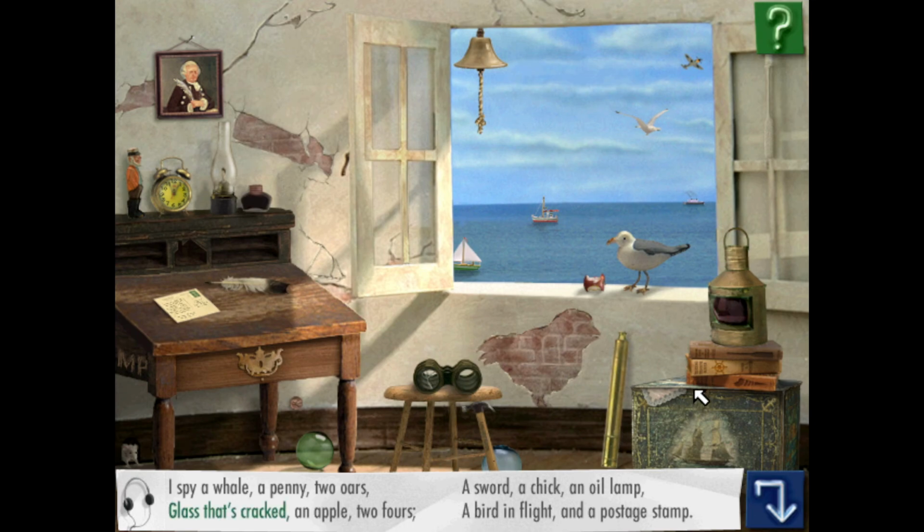Glass that's cracked. A bird in flight. I was kind of hoping he'd land, but that'd be a little bit too much. An apple. Let's see, a sword. One four. A sword. A postage stamp.